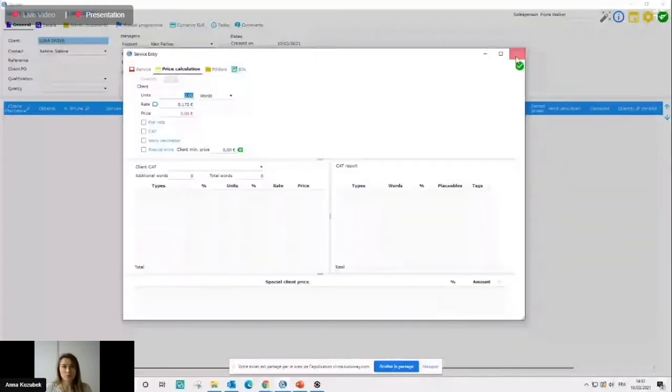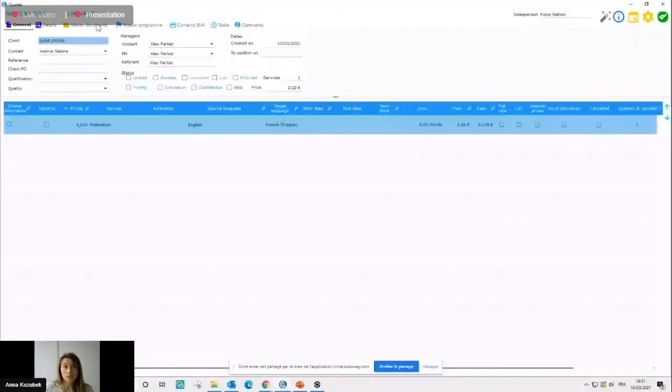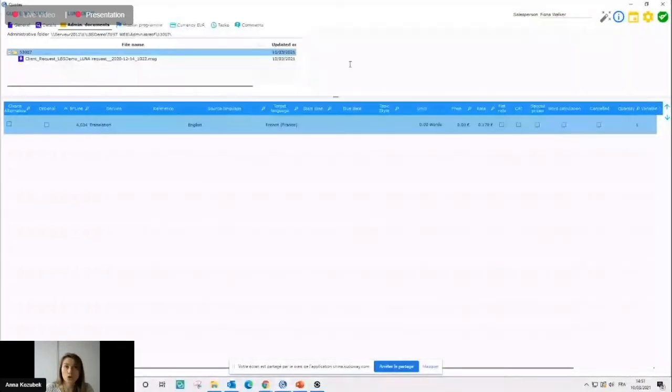your word count, etc. A very important thing here is that your emails will be saved in the folder of the quote or of the order. As you can see here, my initial email from the client is saved in my subfolder. So you don't need to store and archive your emails in Outlook anymore, and when you're absent, your colleagues don't need to dig in your email box to find the exchange with the client. Everything will be stored in the folder of the quote or the order.